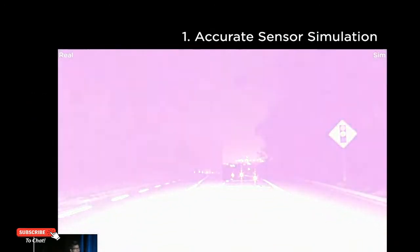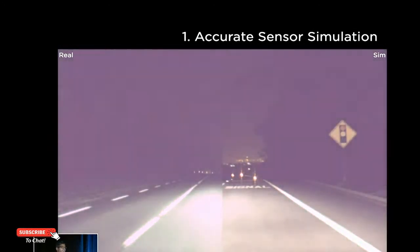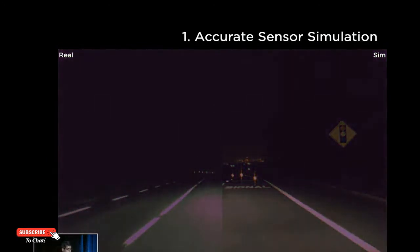Again, the point of the simulation is not to just produce pretty pictures. It needs to produce what the camera in the car would see and other sensors would see. So here, we are stepping through different exposure settings of the real camera on the left side and the simulation on the right side. We're able to pretty much match what the real cameras do.